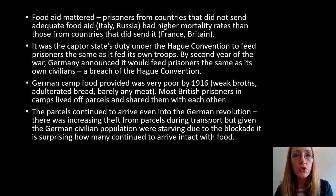Russian prisoners of war in Germany also increasingly did not get food aid. The parcel system was much less effective. The distances were huge. Russia was much less well organized in terms of providing parcels. And obviously, revolution breaks out. So these prisoners from Italy and Russia, for example, who didn't get food parcel aid, had much higher mortality rates than those from countries that did send food parcels well and sent lots of them, such as France and Britain.